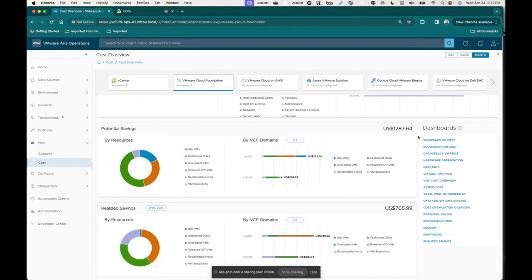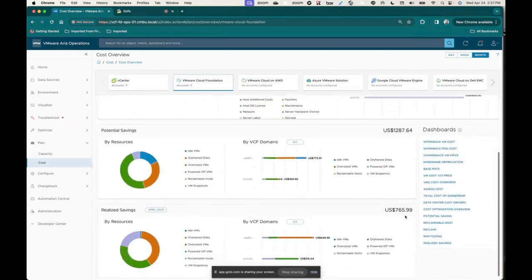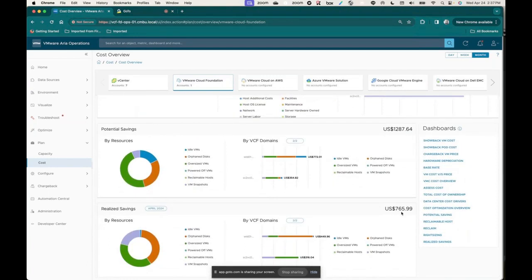So if I scroll back up here, we can see in the right corner of each of these widgets, here's our total cost of ownership. In the potential savings, here's how much money we could be saving, and this is monthly, as well as how much we're doing at the moment, or what we have done already in order to cut those costs down.